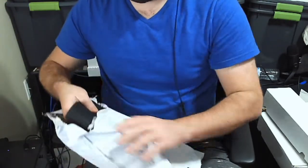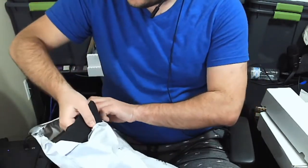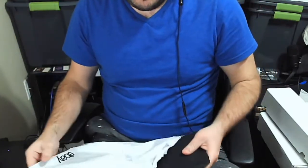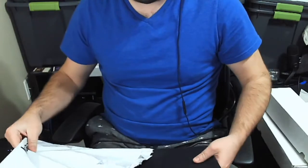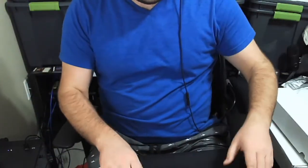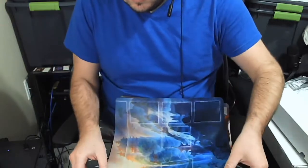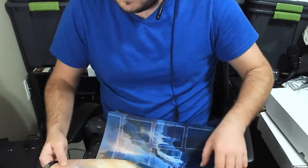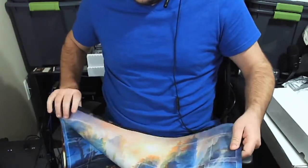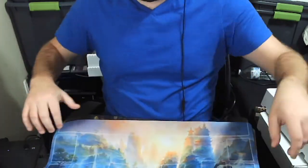And you get 3 playmats that are rolled up here. And I will take them out very gently. So 2 of the playmats are actually signed by Rudy himself, and one of them is just a random playmat. Okay. Let me turn the camera a little bit here so you can get an overview.